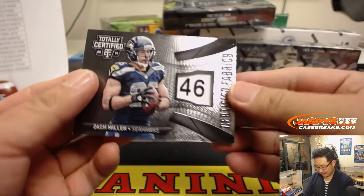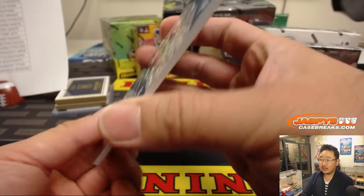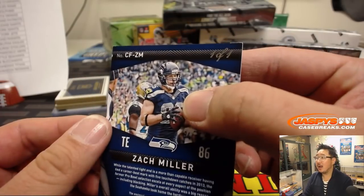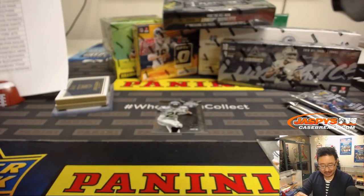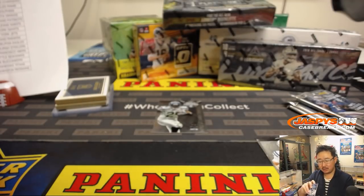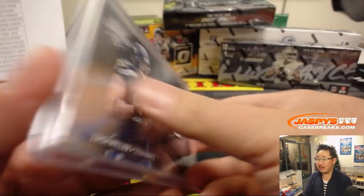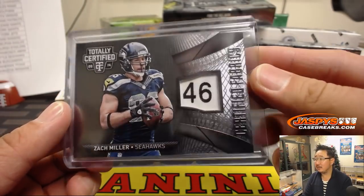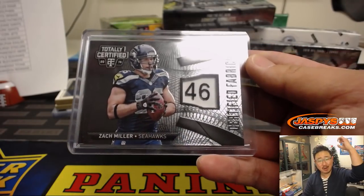And we've got a nice Zach Miller. What is that? A laundry tag or something like that? One of one laundry tag or something like that? Zach Miller for the Seahawks. That goes to Rusty. Nice. To you too, Arthur. How are you feeling, man? I know Arthur checked in from the hospital the other week. For the Seahawks, Rusty. All aboard the Big Hit Express. Woo woo!